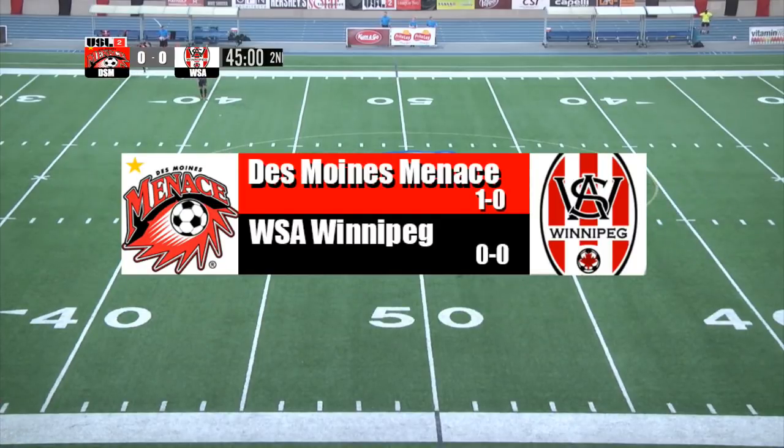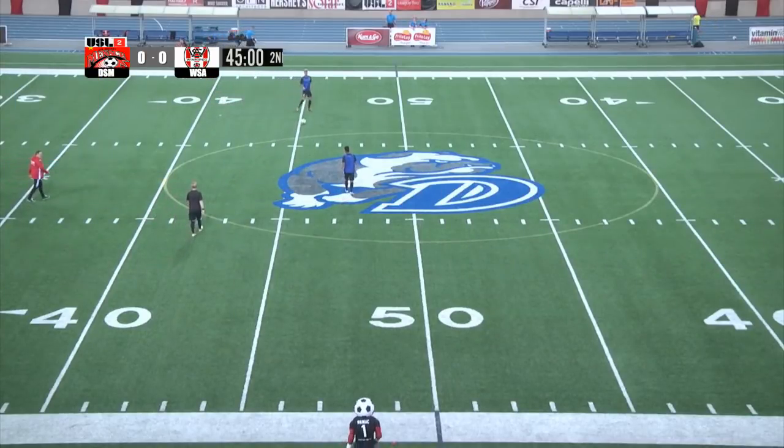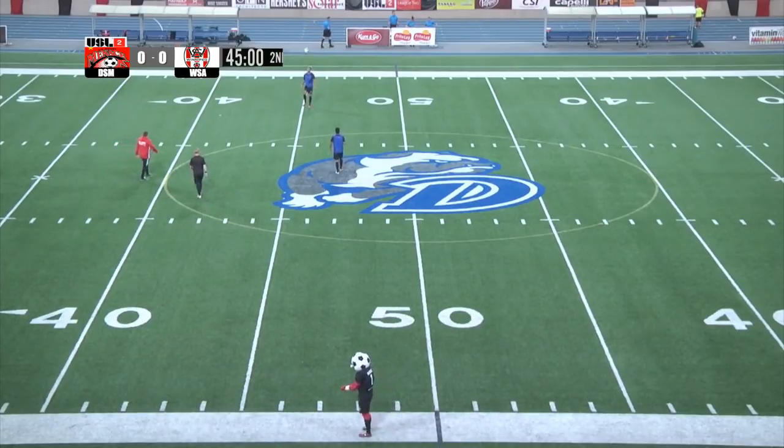And the stadium was a busy place not too long ago with the state boys and girls track meet going on here. And now the Menace playing here this summer. It's a nice facility in the heart of Des Moines. Yeah, great venue in the heart of Des Moines.